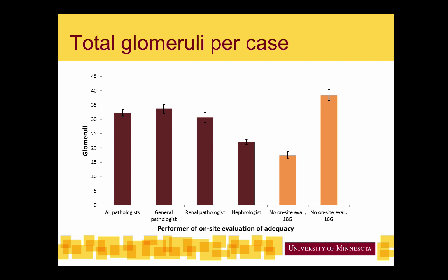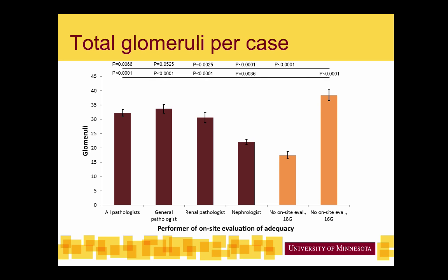So the only group that's using 16-gauge needles is the group down at the far end that I already presented to you before. And what we can see again, this group down here that's not using on-site evaluation but a wider bore needle is collecting more gloms per case. And this group here, again, not using on-site evaluation but using the 18-gauge needle, is collecting fewer gloms per case. And the nephrologists, when they're doing on-site evaluation, are also providing fewer glomeruli per case compared to the pathologists.